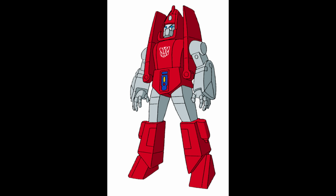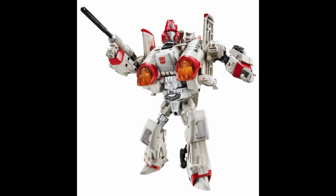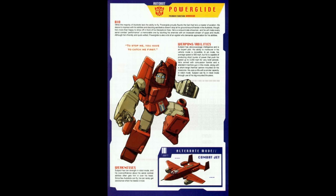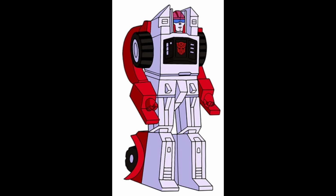Me personally, I'm probably going to be sticking with my Universe 2008, what was it called? Was it Voyager or Mega class back then? Or was it Ultra class? I can't remember. But I'll be sticking with that one, even though I'm really curious to see how a new G1 Powerglide will look. I'm sure it'll be just as good as a lot of the Minibots we've been getting at Deluxe class the last few years. Next one here, we have Deluxe Swerve.